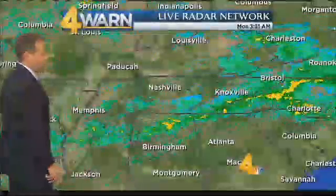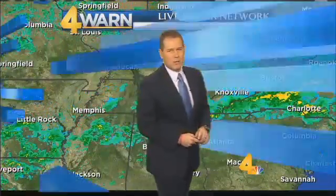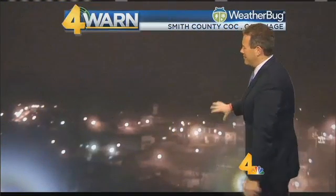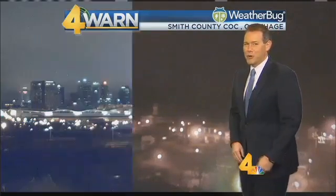You can see all that widespread rain off to our south and southwest. It's just going to be trundling right along the cold front that's stalled out across the mid-state. But again, for the moment, there are some breaks in the showers here and there. Seen a little bit of fog around Carthage, but it has parted for the moment right now, so visibilities are okay there in Smith County.